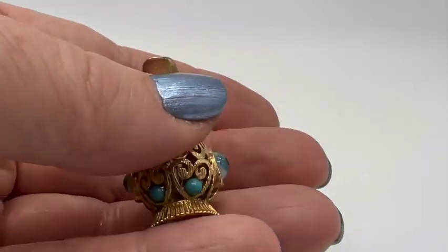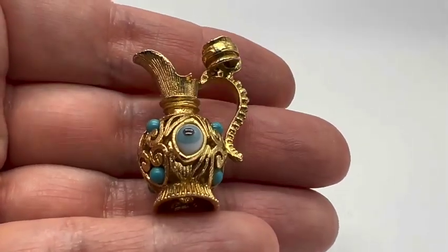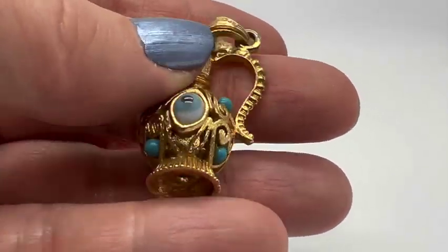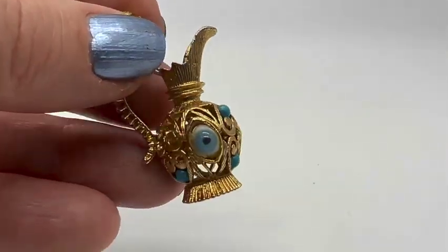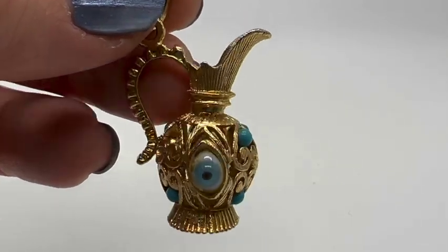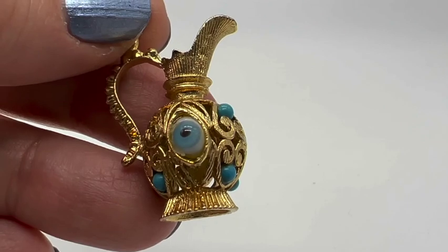Really different. I just love when I'm out and about and I find stuff that's different. I mean, as you might imagine, I see a lot of the same stuff all the time, or similar things. I really like them when they kind of jump out at you because they're different. I've never seen anything like this, that's for sure.